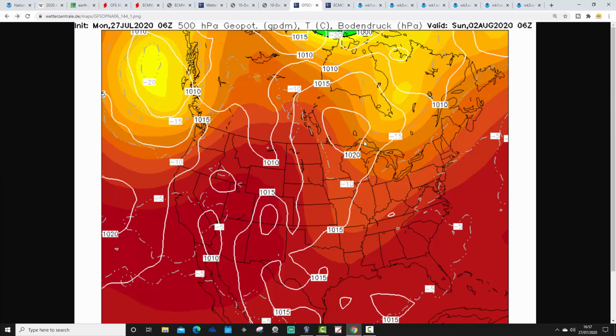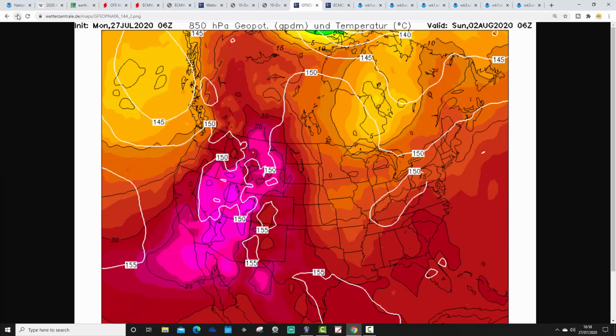A ridge of high pressure around the American-Canadian border just there. Again, that's drawing in some cooler air from Canada into those northern and northeastern states too. That's how the upper air temperatures are looking on Sunday. So you can see those cooler upper air temperatures, I mean, it's still very warm.